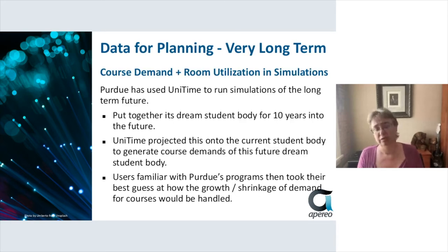And in the very long term, Purdue has taken advantage of this by running simulations of what it would look like in 10 years from now. They kind of put together the composition of a dream student body, and said, okay, we want to grow this major, we're going to shrink this one. We're going to overall increase our student population. And this is what we want the makeup to be. So we take that from UniTime, we project that on the current student body, increase the number of students and majors they want to grow and decrease the others and things like that.